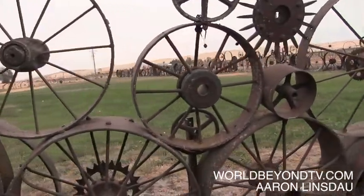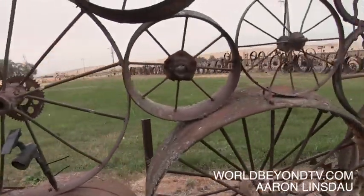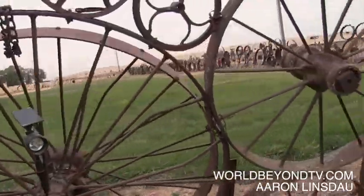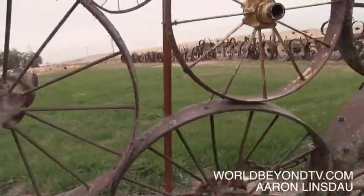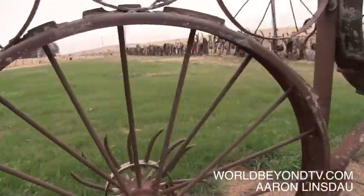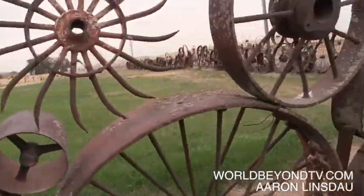There you go. And you drive along, and it looks like somebody went just nuts on one of the old tractor systems, chopped them up and made this fence around this old school barn behind me. But in fact, it's not quite the case. Over the years, this has developed from a minor thing into a major attraction along the highway.